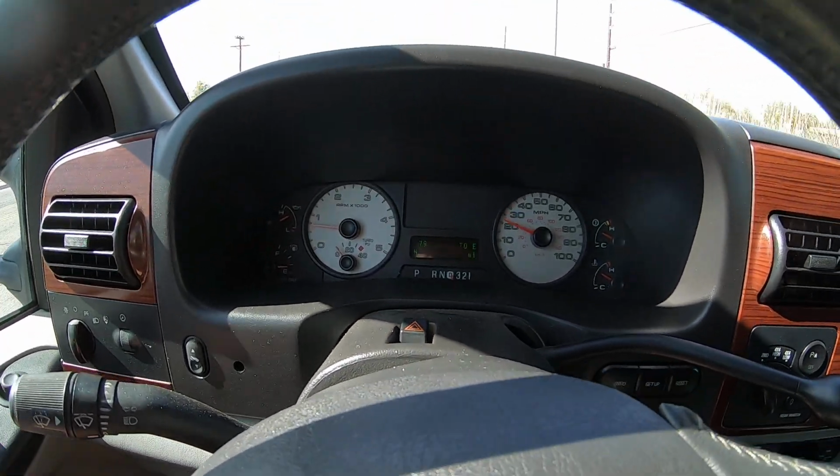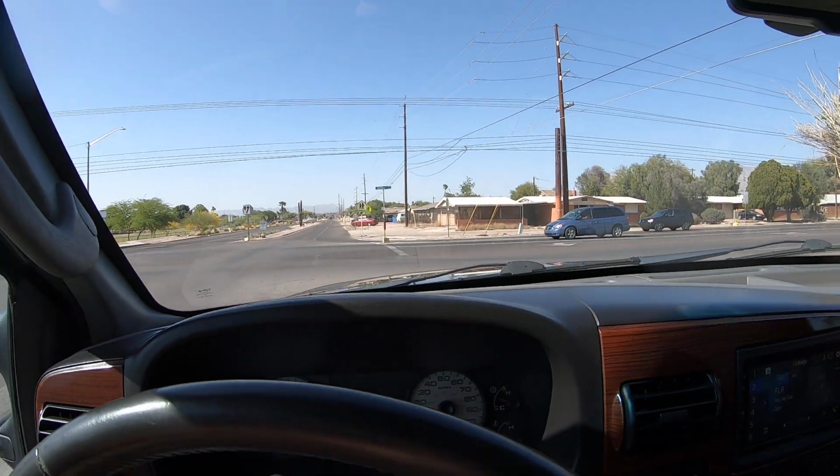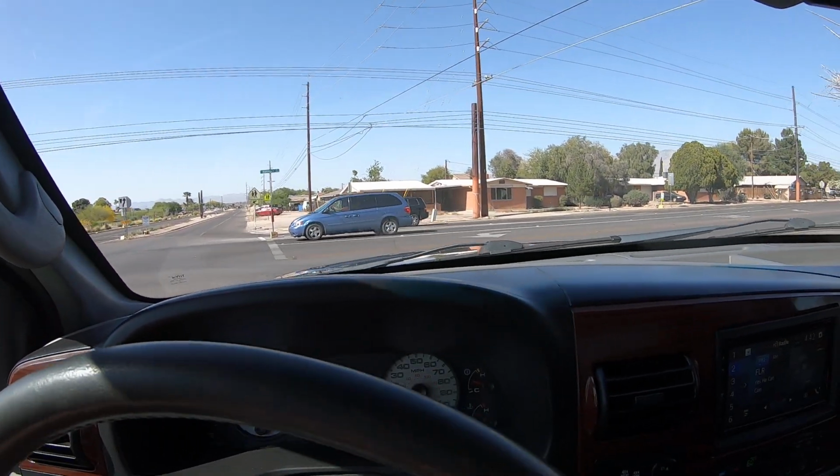Deposit's $500. Once we have a deposit, we have a deal. Until we have a deposit, this truck stays for sale, okay? So please make sure you get your deposit in, right?